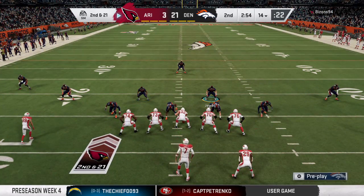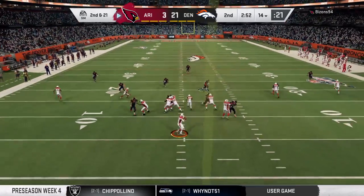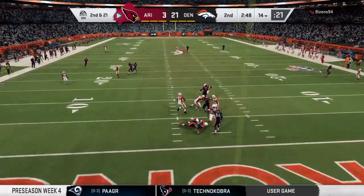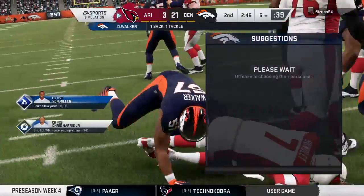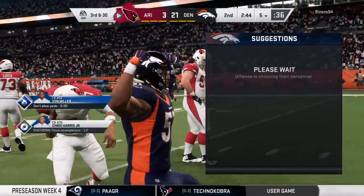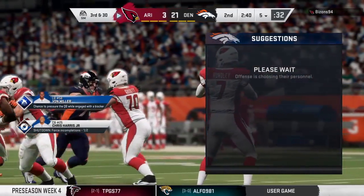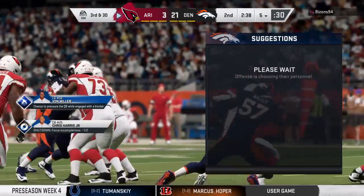This is 2nd and long. Throwing, Hundley. Pressure gets to him, and down he goes. Back at the 4-yard line. DeMarcus Walker in there to drop him, and sacks on 1st and 2nd downs. Now leads to a 3rd and long.